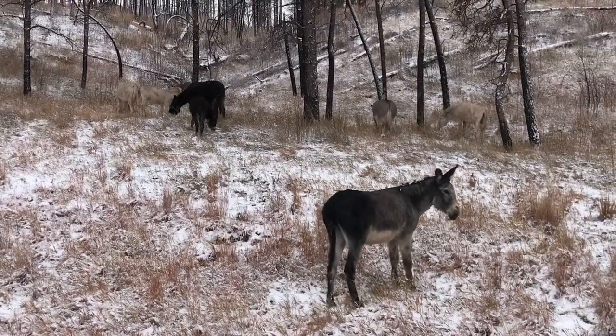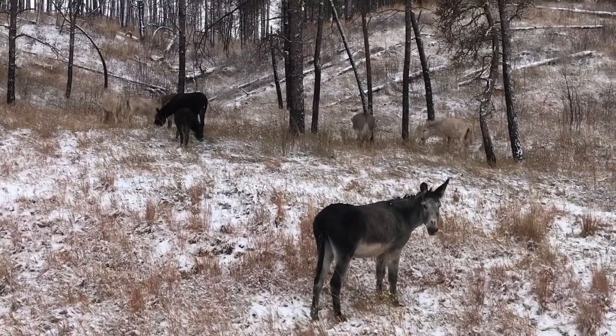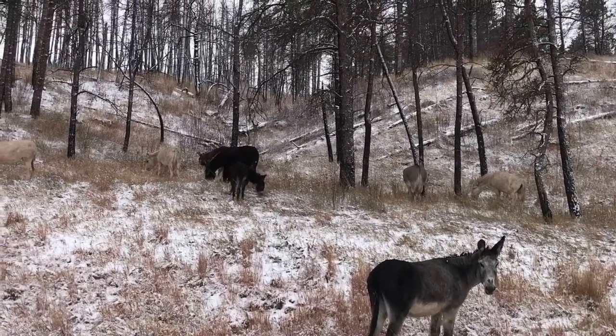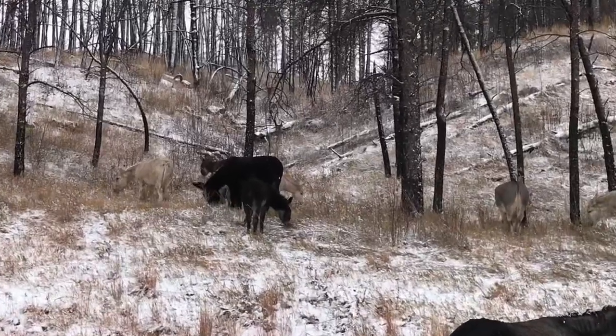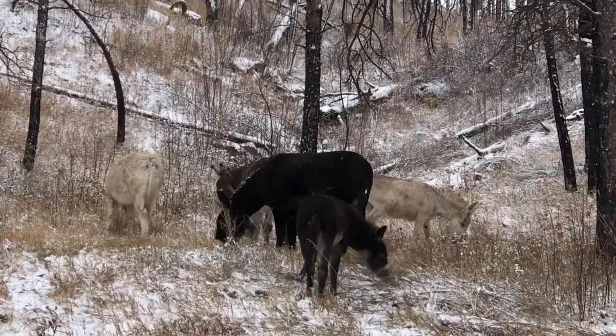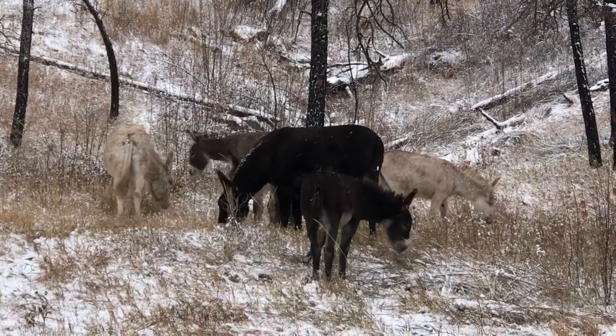The burros in Custer State Park are not native to the Black Hills. They are descendants from the herd that once hauled visitors to the top of Black Elk Peak. The rides were discontinued years ago and the burros were released into the park.